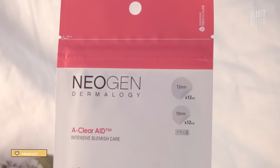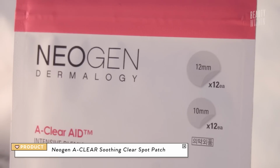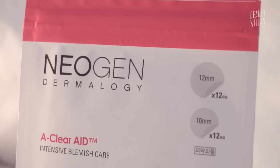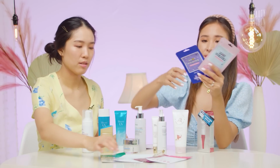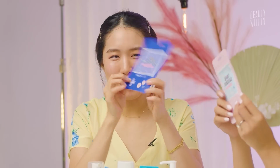This is the one that we've loved for a while. I actually love this one. I just finished it. Two sizes, 12 millimeters and 10 millimeters. I think this would probably be a little thicker. It is compared to the other ones, like the invisible ones. And then Face Story has some too. Oh my goodness. I can't. The Game Boy.